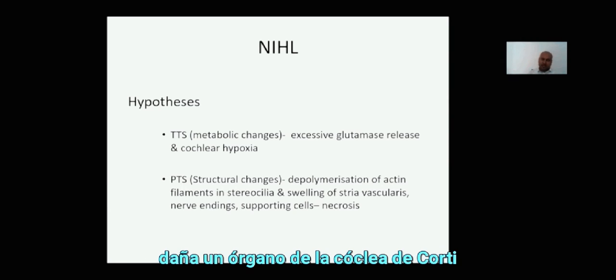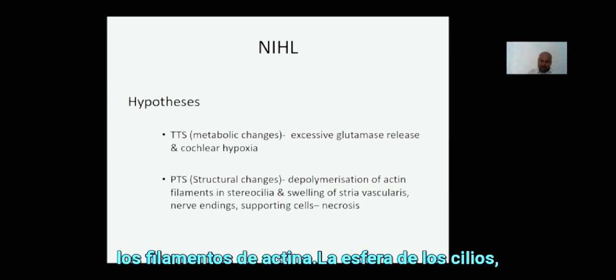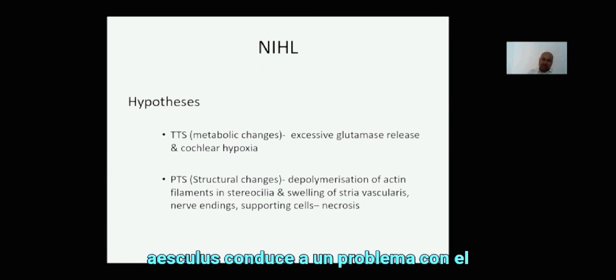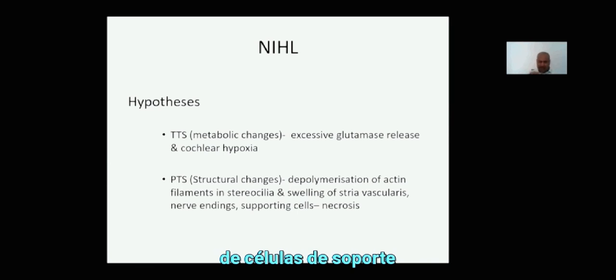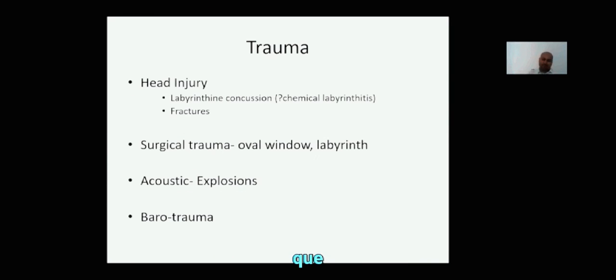And therefore, when there is permanent damage to the cochlear organ of Corti, certainly this will not recover. With permanent threshold shift, you've got a problem with the actin filaments of the stereocilia, but also abnormality of the stria vascularis leading to a problem with the endolymph fluid itself, as well as loss of supporting cells.